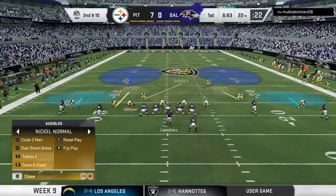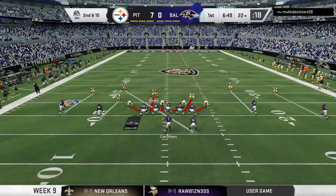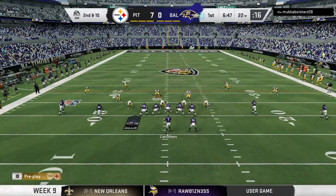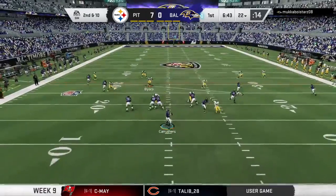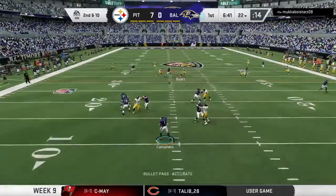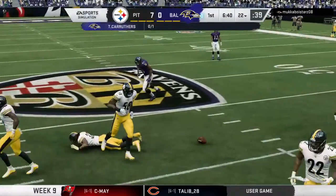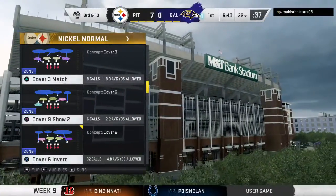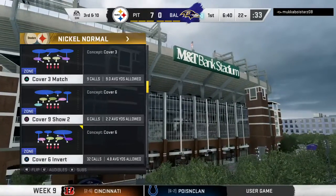So after the run for no gain, here's 2nd and 10. Second and 10. And that'll be incomplete. Took a pretty good shot as he tried to pull that one in. Couldn't hang on, 3rd down. Nice play there to force the incompletion.